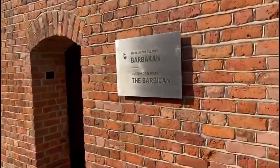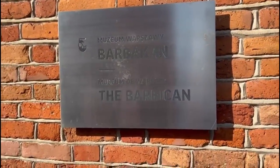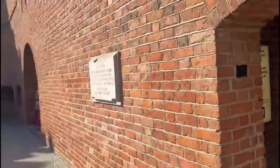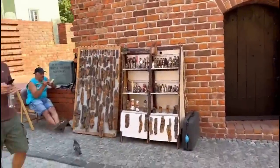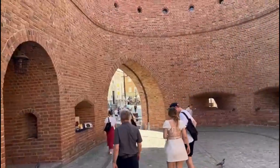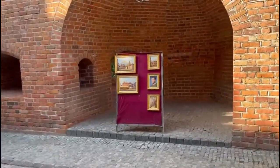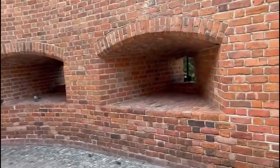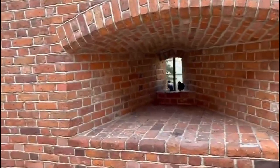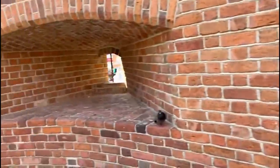This is the Museum of Warsaw, the Barbakan. I'm actually checking it for you. Well, cannonballs would knock down this brick. Because that's where they can shoot out of. They shoot their bow and arrows. See that? Isn't that cool?